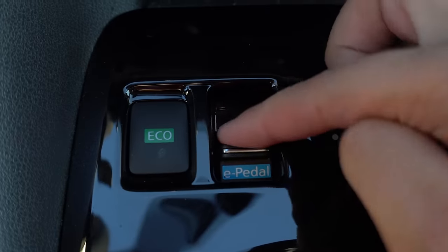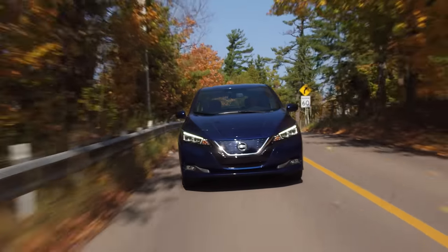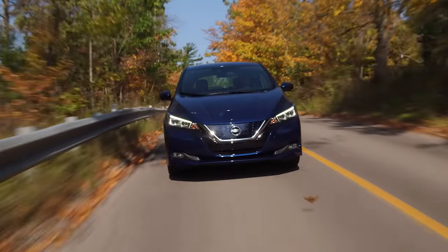We had a debate about that in the Smart car video. Now this is actual one-pedal driving. Okay, let off the gas pedal right now. I did. Nothing's happening because I'm in D. Now I'm going to put on e-pedal, and my brake lights just went on, and I'm pretty much coming to a dead stop. That is one-pedal driving. This is serious one-pedal driving. Not serious, it is one-pedal driving.